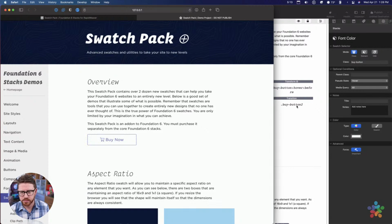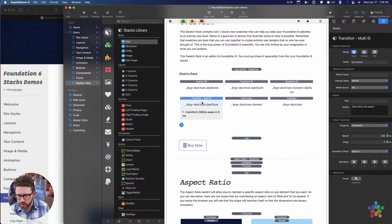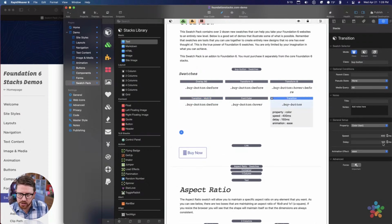Mind blowing. Now, for this particular animation, this is an interesting thing where I'm actually going to animate the text color at a different rate than the transform. We're animating the transform at 300 milliseconds. And then for the text color, I'm going to delay that by 150 milliseconds and make it a little bit slower, so 400 milliseconds.